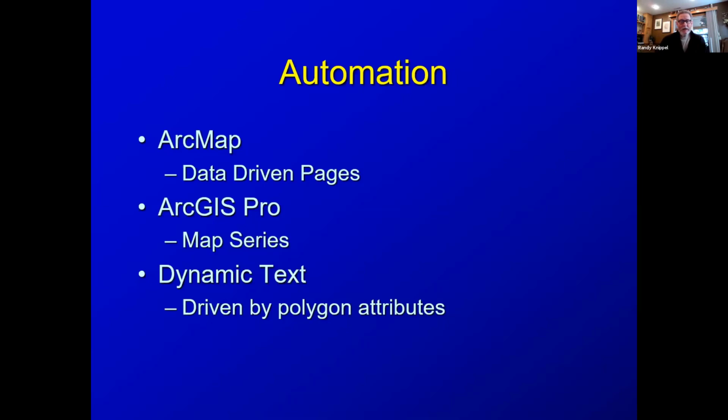But when you're creating these maps automatically using data-driven pages or map series, there's this concept of dynamic text. While the polygons define the map extents for each of the maps, you also have attributes on each of those polygons that can be referenced in each of the maps. And that's where all the power comes in, because now things like the grid zone designation box, referencing the grid zone and the 100,000 meter square, can all be automated, because those are attributes on the polygons. So for every map, it's automatically grabbing the value of a particular field for that record and putting it as text on the map.